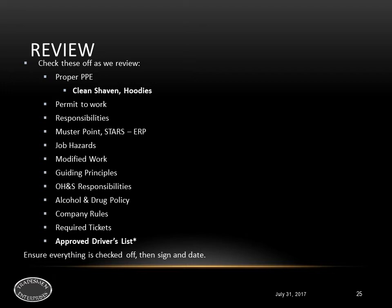Ask the orientation person or the dispatcher what the required safety tickets are for your job site. And finally, if you want to be added to our approved drivers list, talk to the dispatcher and he'll have you fill out a form and we can get you a driver's abstract and add it to the list. Ensure that everything on this page is checked off and then sign and date.